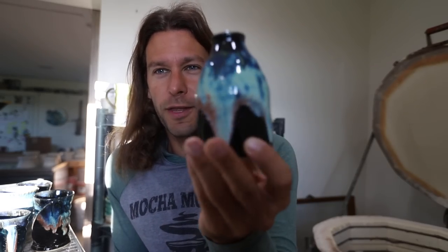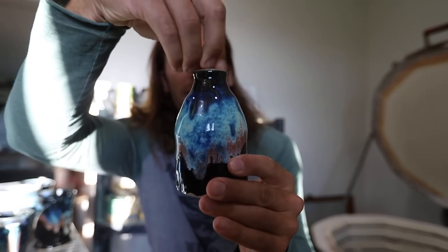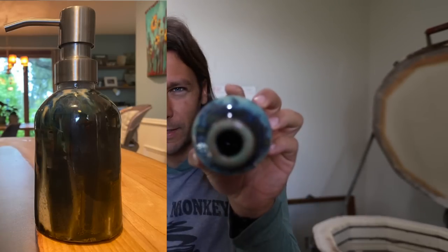Anyway, my wife's getting these soap things and she wanted me to make some soap dispensers. So we have these little twist tops that we'll glue on there. So that is what this is. It's a soap dispenser. This was the first one I made. There is another one in here too.